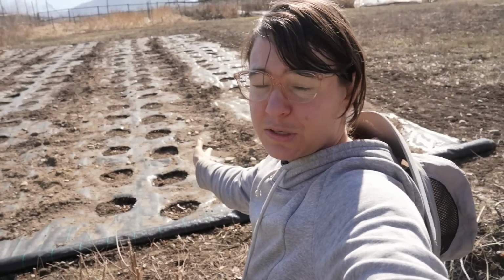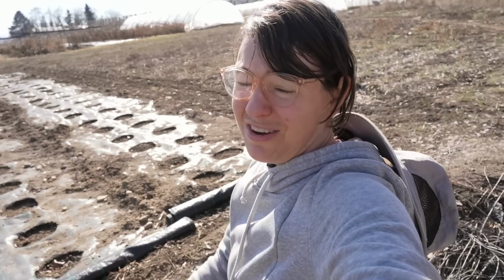We didn't actually get the full rows planted. Where I'm sitting right now is actually supposed to be the peonies. Here behind me, this is as far as we could get. What I'm sitting on is rock piles, compost piles, a lot of garbage down here that we need to deal with. So I actually have 200 peonies in my garage that I need to think about. I need to figure out what the plan is.